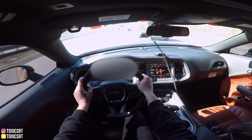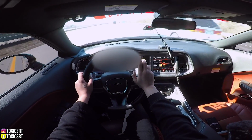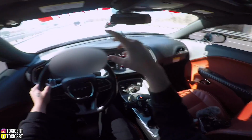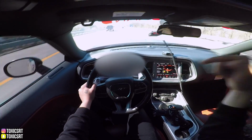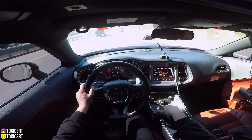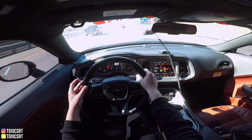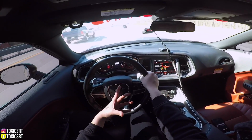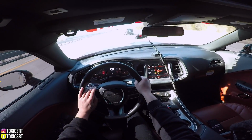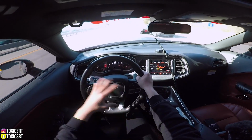That's enough, guys. That is enough. We've had too much fun with this Redeye. And if you haven't experienced it, please go out and experience it. I feel like everyone should be able to experience one of these cars. Even if it's not a Redeye, even if it's a regular Hellcat, go out there and experience it. This thing is nuts. A lot of people that talk down on this car just don't know what this feels like. And if they've driven it once, then they didn't go all out, because once you go all out in this car, it's gonna put the biggest smile on your face.